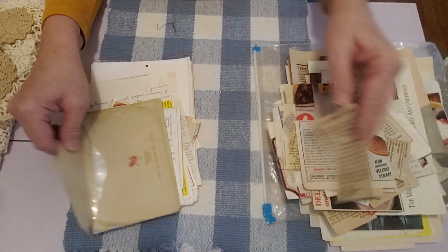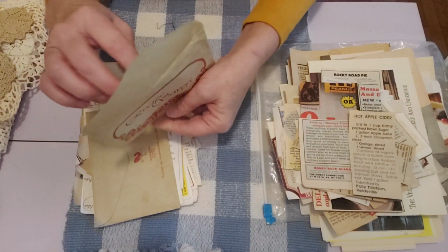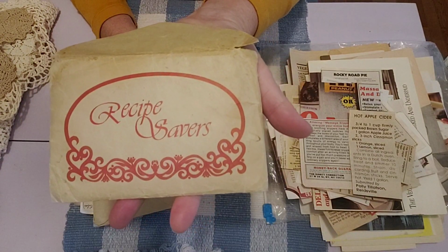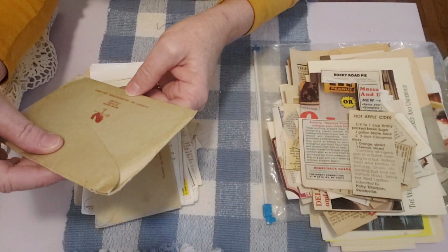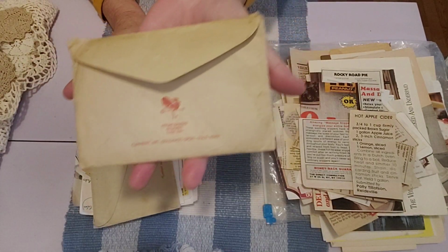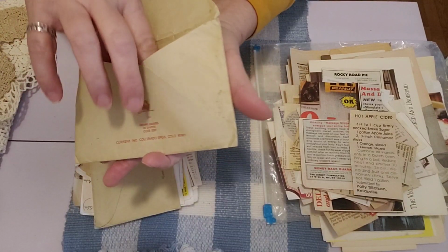Hot apple cider. Ooh, an envelope. What's in here? Recipe savers. Okay. That's a cool envelope. Oh my goodness. That is a cool envelope. I've never seen anything like that before. Recipe savers from the Current company. You know, Current that makes different things.